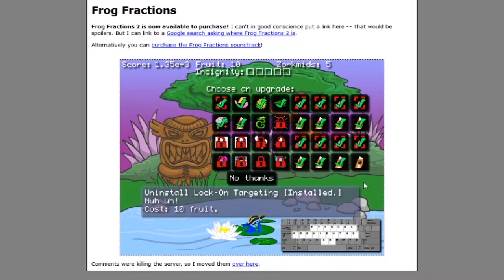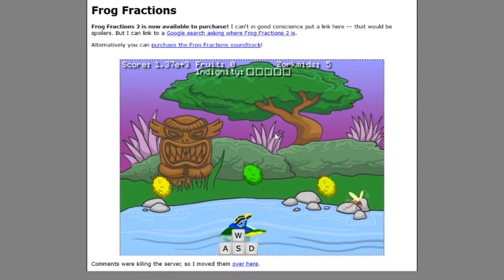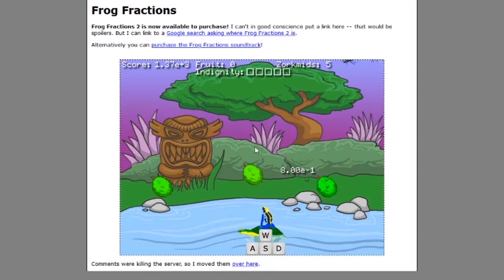I lost track. Oh, hey, we can uninstall. Oh, when do you think I'll be able to? Yeah, I don't know. When am I going to get these upgrades? I have no idea. I'll do what I can. Grab some fruits when I can. I have 0 fruits, though. That's actually really bad news, because I need them for future upgrades, right?